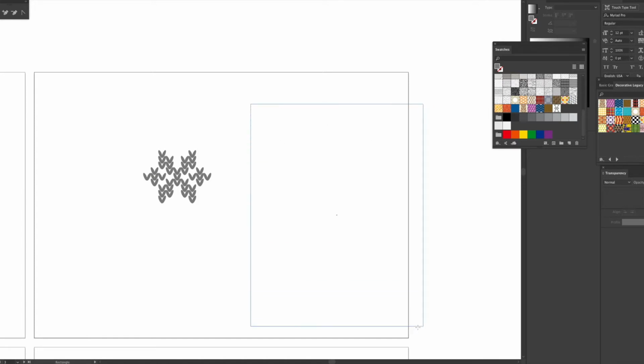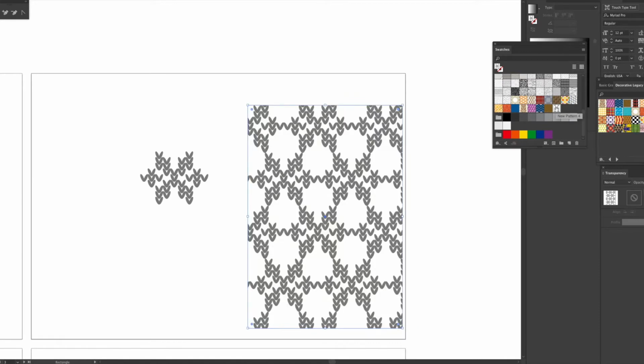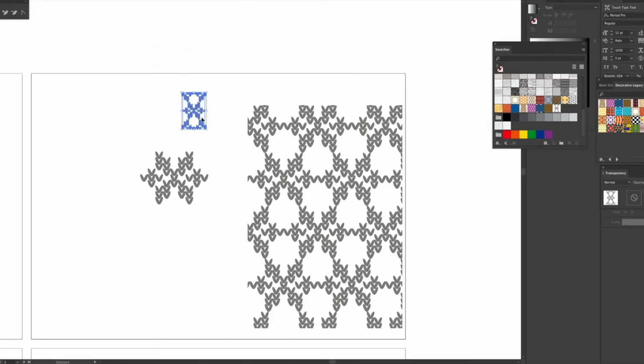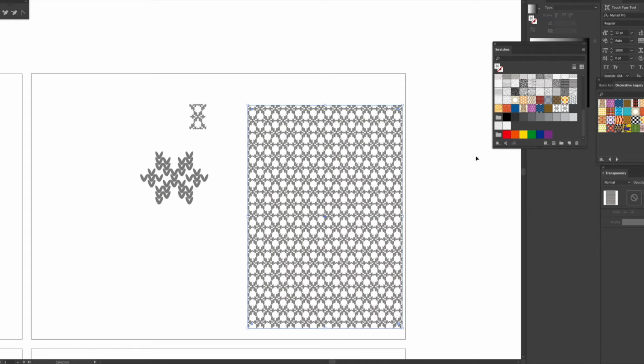Now we can click the pattern, and you can see how it's a big seamless pattern now. Oftentimes I make it smaller, so I can grab the repeat and just adjust the size, maybe even smaller like that, and I can pull it back in. Boom. And yeah, that's much more suitable for me to use on knitwear.